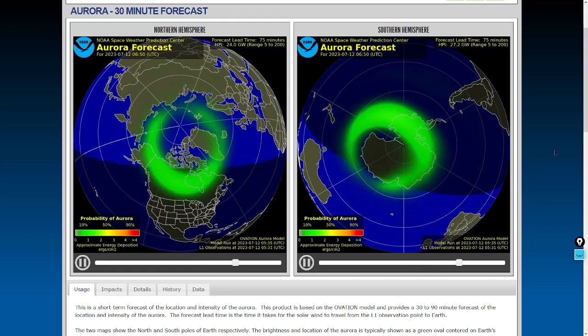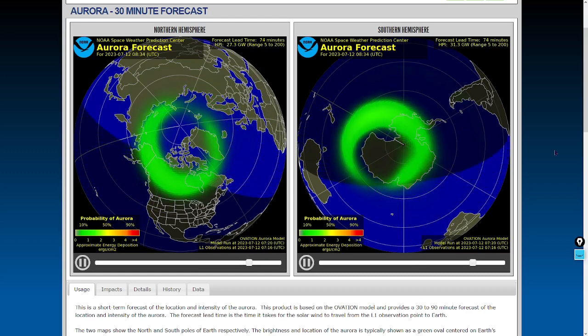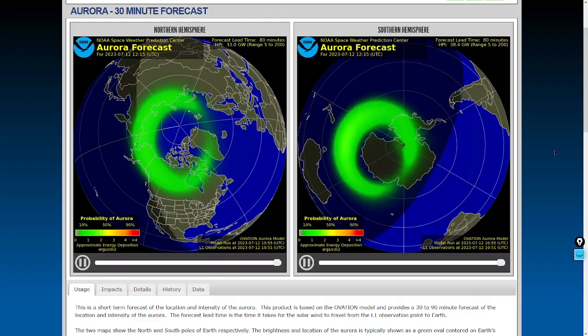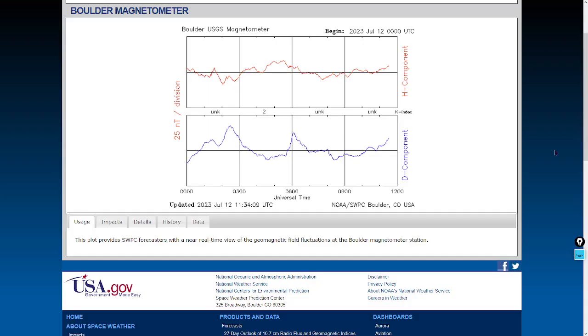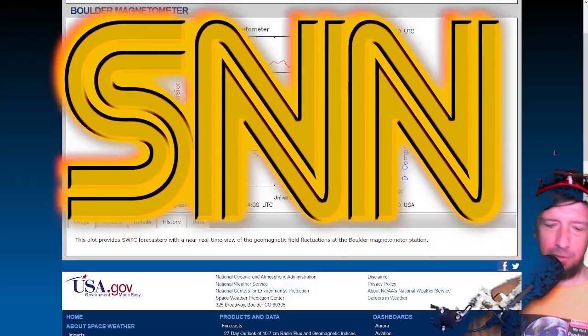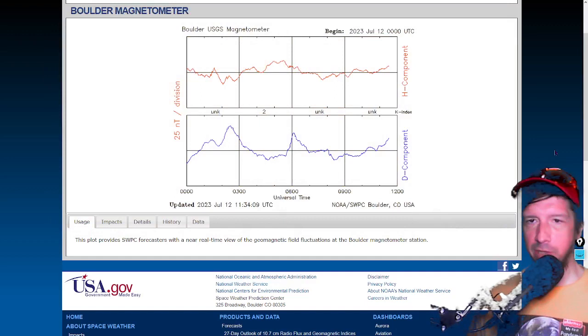This isn't my favorite. I don't think it's as accurate as some other models, but you could check this one out. This will give you some idea also for both hemispheres. The Boulder magnetometer is going to show some variation. So that's another one. You can find links below all of these items at the Space Weather Prediction Center.